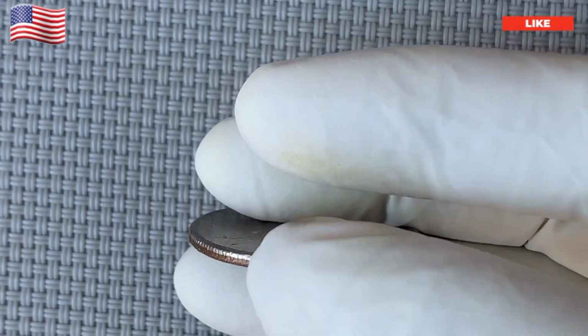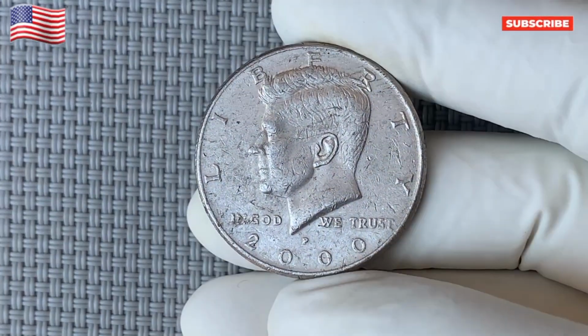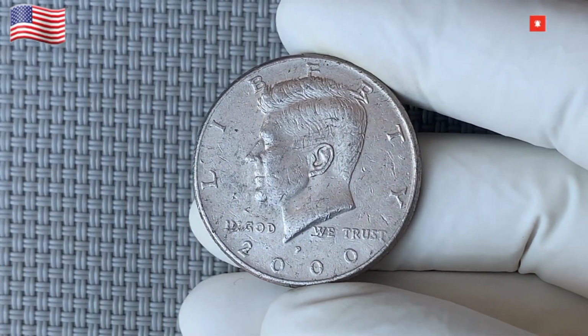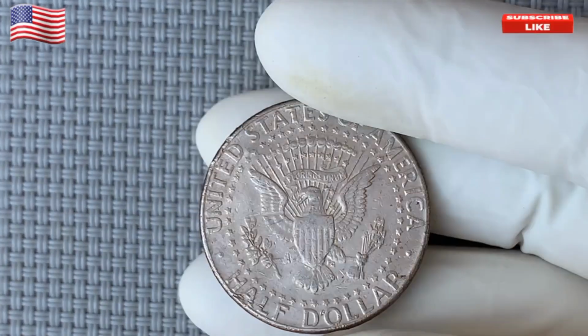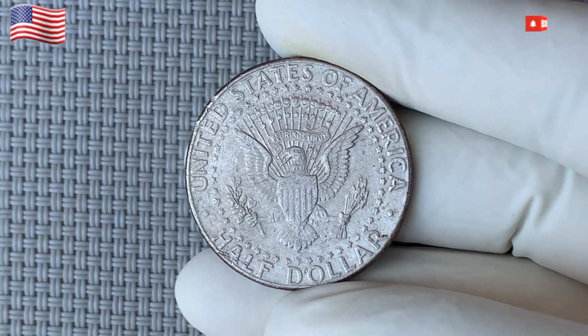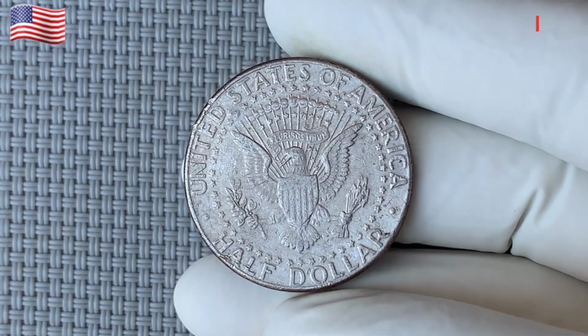But there's more to this coin's value than just its mintage. When it comes to the worth of any collectible coin, the condition is paramount. The 2000 Kennedy half-dollar can range significantly in value depending on its state of preservation. Coins that have been kept in pristine condition, free from scratches, discoloration, and wear, are highly sought after by collectors.